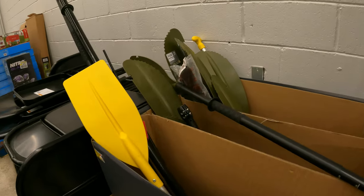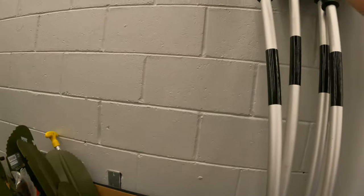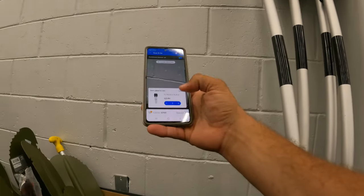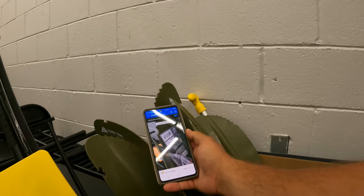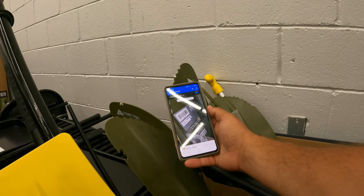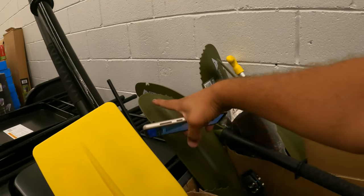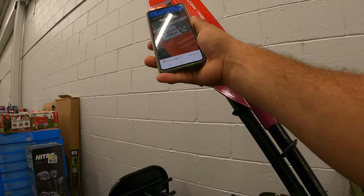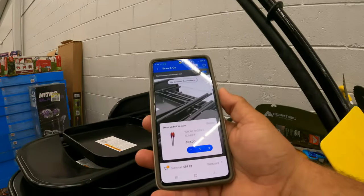I remember probably around this time last year, we were getting kayak paddles for like $5. How much are they now? $22.84 full price. That's an interesting design on this. Maybe it cuts the waves a little bit better. Here's a fiberglass kayak paddle. Interesting. That one is 52.